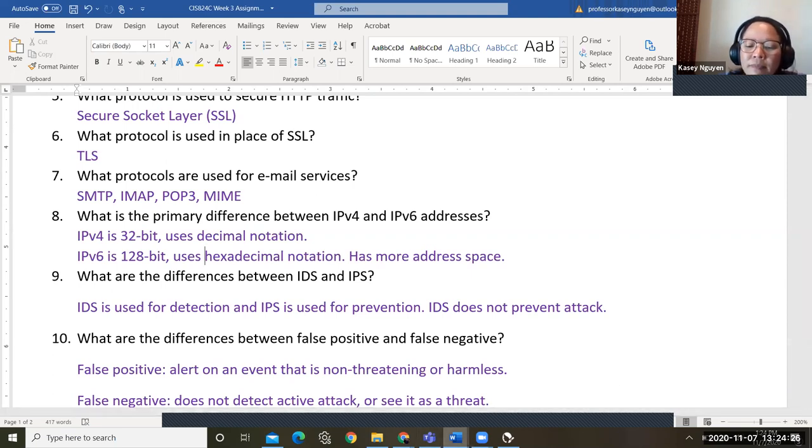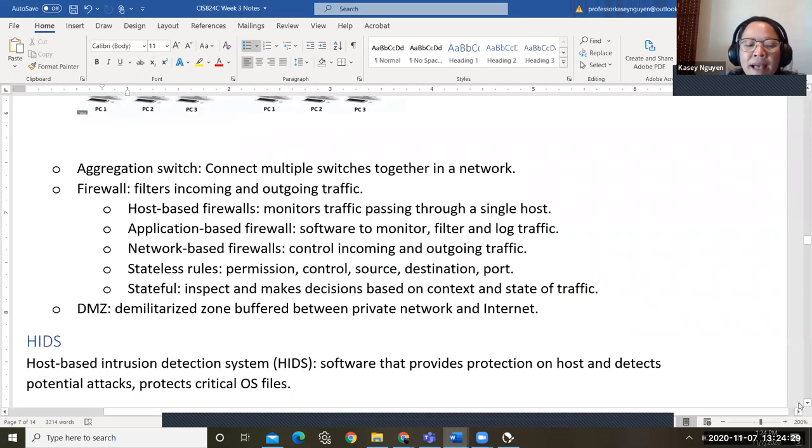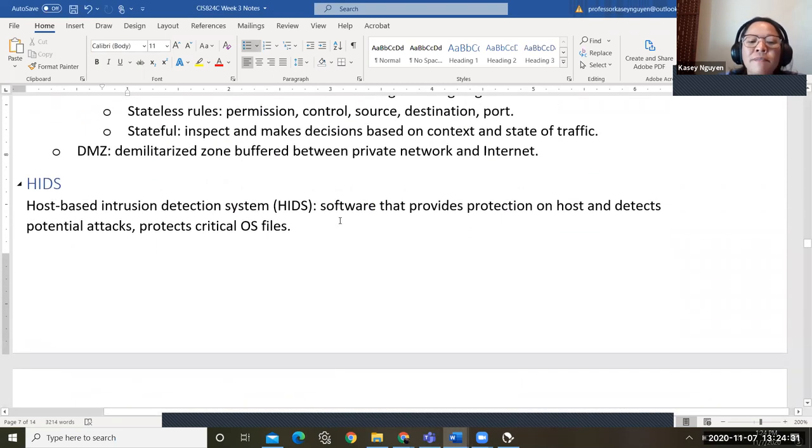So in the next part, it talks about the host-based intrusion detection system. That's for the operating system. Whenever you hear the term host-based, it's likely software, okay? So this would protect the host system. When you're using Windows firewall, or software like Symantec, those types of software are host-based, okay?